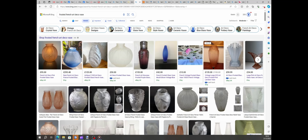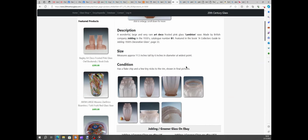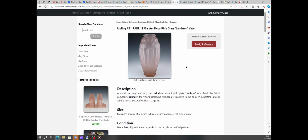So if I go back to the hunt, there is this one here which has a similar look to it. Same sort of geometric style, colour, overall form. And I have been able to pin that down. And that's not French, that's Jobling. But I haven't been able to pin down the other one other than that thing there. There's a book called Collector's Guide to Jobling, but it's £60, so I don't have that book. I didn't even know it existed. If there was a single one that was cheap, I would have bought it now. But unfortunately, I didn't find that one.